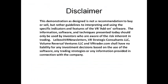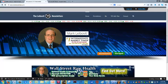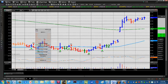This demonstration as designed is not a recommendation to buy or sell, but rather guidelines to interpreting and using the specific indicators and features on the VR add-on software. Looking at some individual potential trades and using the indicator in the recent past, we're just going to go over some situations here for you this morning, providing a little bit of a background on my thought processes. So this is generally educational.